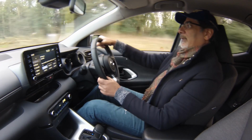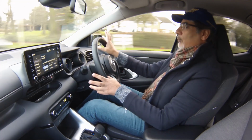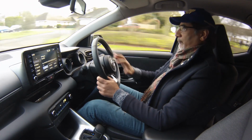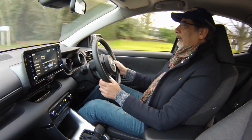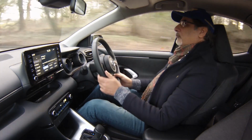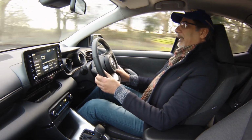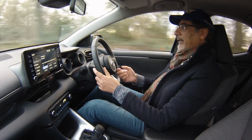The handling, I've chucked it around a couple of corners, and it's small, it's tight, it's very agile, it's very planted, even in this wet weather that we're having at the moment. You don't feel that there's any issue with grip or anything like that. Reasonably well poised. If you really chuck it hard into a corner, you will feel a little bit of understeer, but that's probably dialed in there for safety anyway.